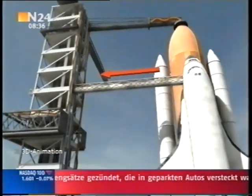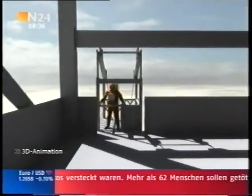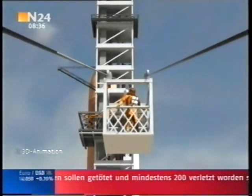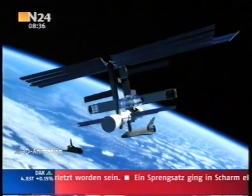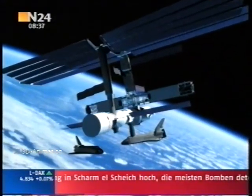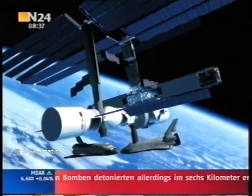Die 7-köpfige Besatzung löst die Gurte, sprengt die Einstiegsluke und rennt über die Brücke in Rettungsgondeln. Insgesamt 7 Stück gibt es davon. Dann rasen sie Richtung Sicherheit, Richtung Bunker. Sollte die Raumfähre erst im All in Schwierigkeiten geraten und nicht mehr zurückkehren können, würde die Besatzung in der Raumstation auf ein zweites Rettungsshuttle warten müssen.